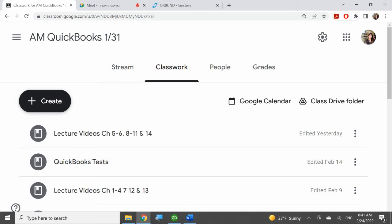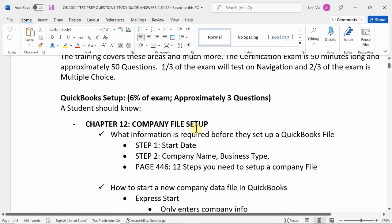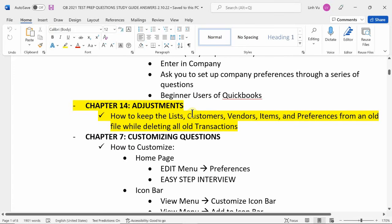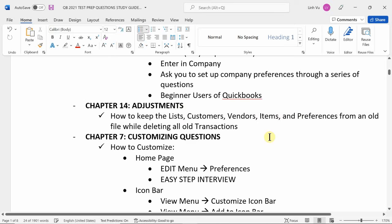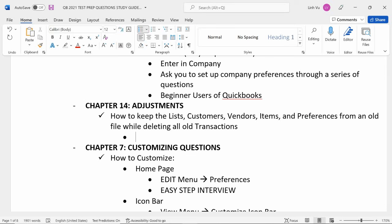Okay, all right, so let's go ahead and dive right into this. This is where we last left off. We're just going to go over everything that we skipped. The first one we have here is question 14: how to keep the lists of customers, vendors, and items and preferences from a file while deleting all other transactions. Do you remember this one? What is this feature? How do I do this? How do I keep all my lists of vendors, customers, items, and preferences while deleting all other transactions?